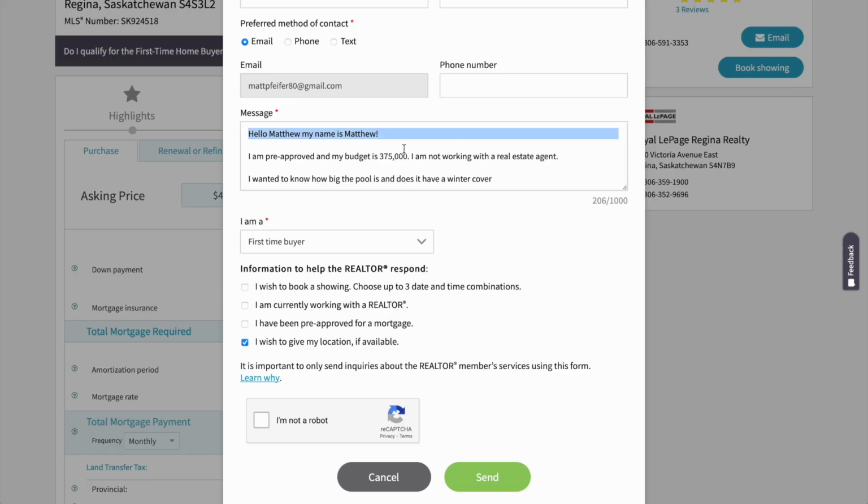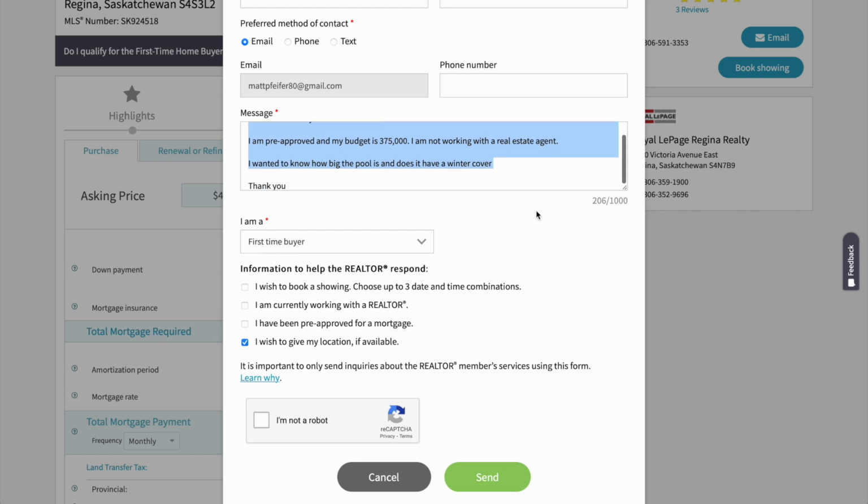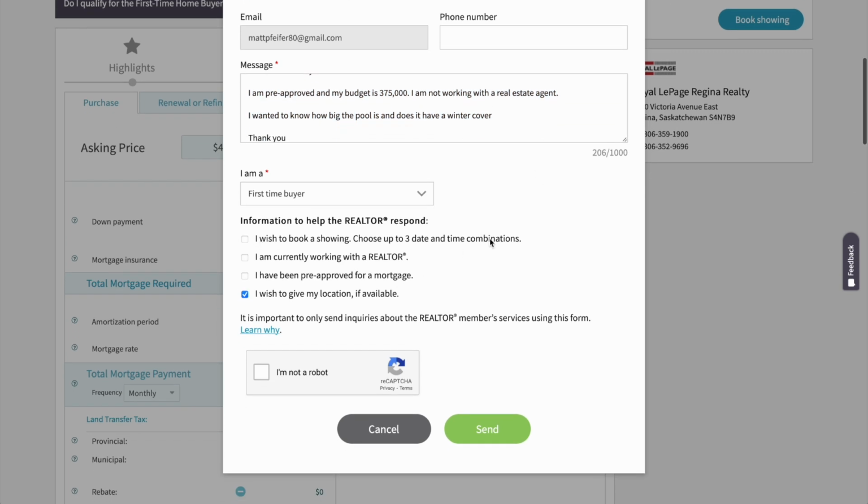And 2 little nuggets of information, if you put these in, are going to be very helpful for you. If you are pre-approved, which you should be before you're searching for a house, put in that message box, I am pre-approved. And if you are not working with an agent, put that information in as well. It's check boxes, but put it in that email as well. Then put in there, I am pre-approved, I'm not working with a real estate agent, and I wanted to know how big the pool is or any other questions you have. Put all that information in here, and then you get a couple of check boxes you can fill in here and then send that off to the agent.